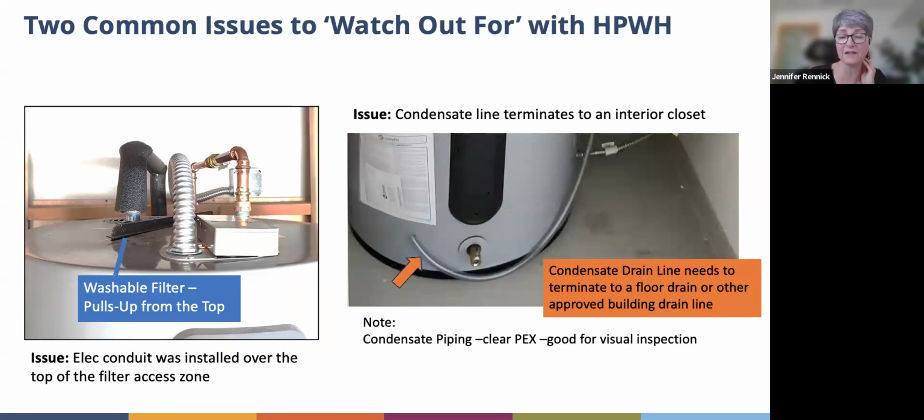And then there are two common issues to watch out for with heat pump water heaters that I see when I'm out in the field. Make a note, architects, put this in your drawings, and builders on the call, remember when you're looking at your own project that your condensate line matters. Because this is a heat pump, essentially an air conditioner, there is condensation, and that condensate has to drain somewhere. This is an example of where that just wasn't thought through. The condensate drain line is going to nowhere. It needs to go to a drain. It could go to the same place your washer drains. It could be a floor drain. So don't forget about that.